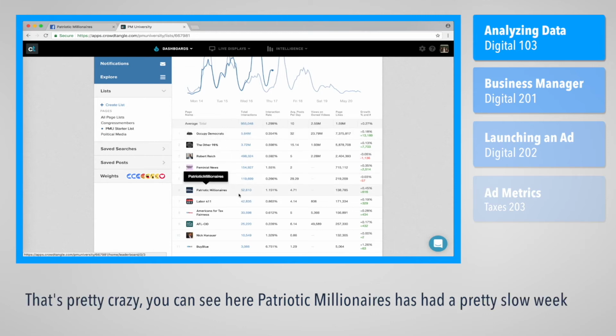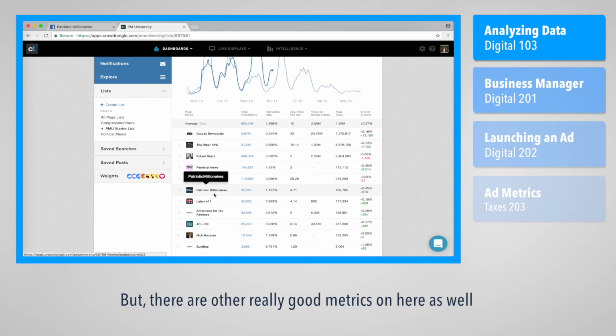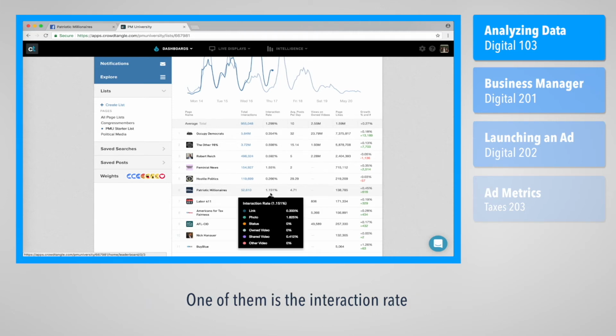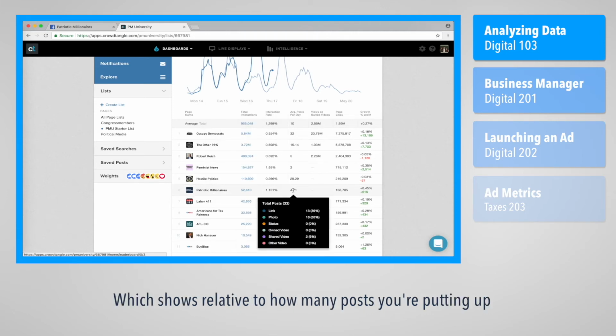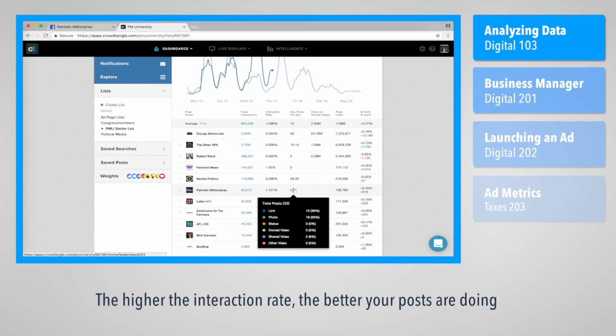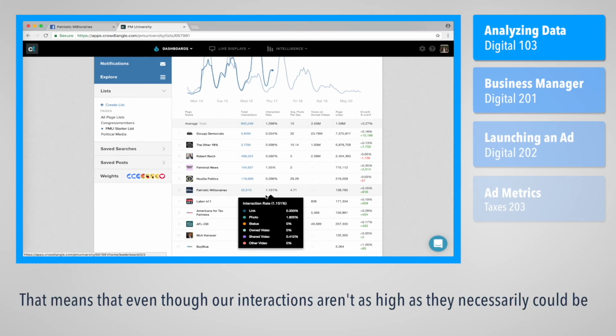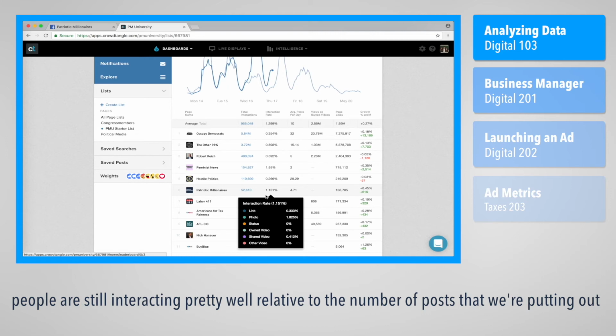You can see here Patriotic Millionaires has had a pretty slow week. We've only had 52,000 interactions. But there are other really good metrics on here as well. One of them is the interaction rate, which shows relative to how many posts you're putting up, how much interaction they're getting. The higher the interaction rate, the better your posts are doing. So we've got a pretty good interaction rate here of 1.15. That means that even though our interactions aren't as high as they necessarily could be, people are still interacting pretty well relative to the number of posts that we're putting out.